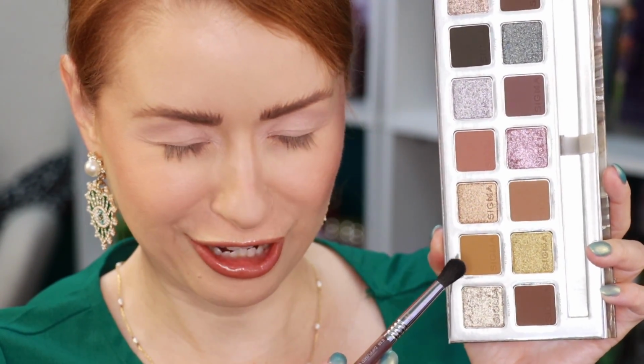I think I'm going to start off with this side. And where do we want to go? I mean, we could clearly start with anything. This shade looks very yummy, so I think I'm going to start with this one. This one is called Superior.